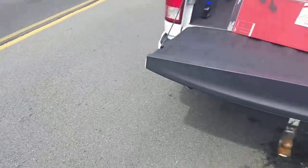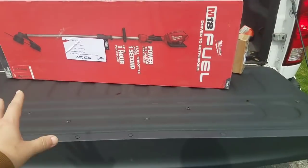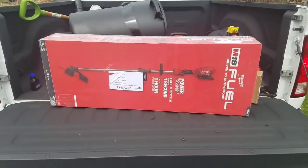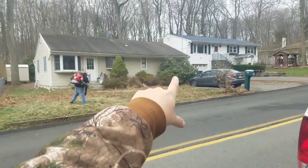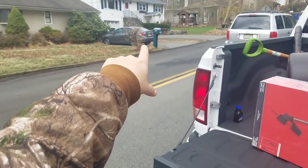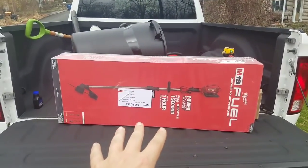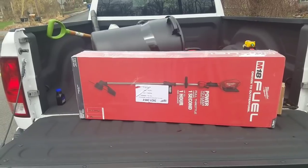So we're gonna do some. I was gonna go live here, but I don't know how the reception would be. But we're gonna be testing out the new Milwaukee. All right. Now this is the power head. We're gonna put the hedge trimmer attachment on it. We're gonna take down some of these bushes over here, cut them a little bit. We're gonna chop down that little tree. And I don't know, they didn't send me the pole saw attachment, so I gotta see what's going on with that. But we'll try to get this used and give you my thoughts on it. And we'll take it from there.